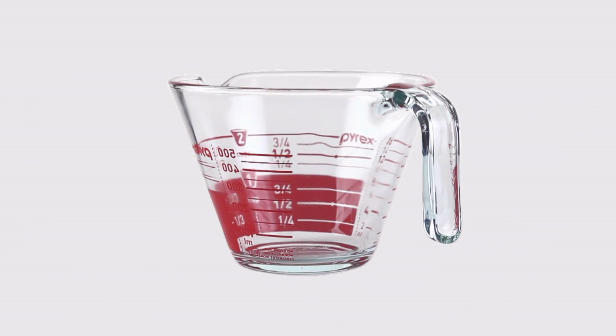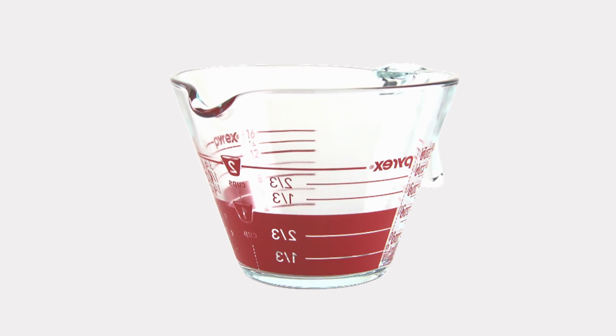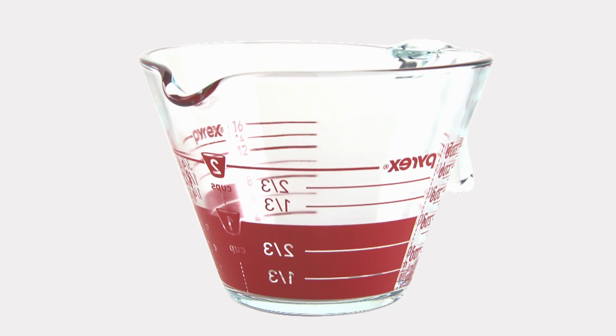Our hope is that the vessels that are out there now are going to pass on to others, and the products that we're designing today, that 30, 40 years from now, other people are saying, I have had this measuring cup for 30 years and I love it and it's never let me down.